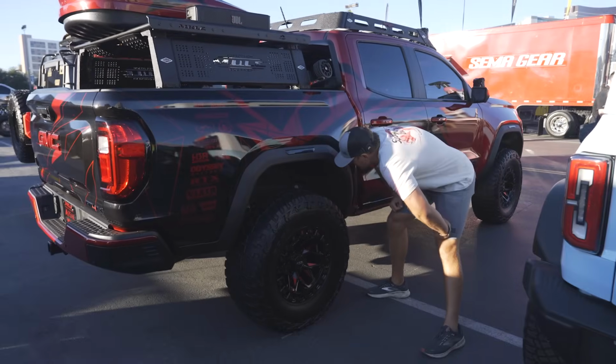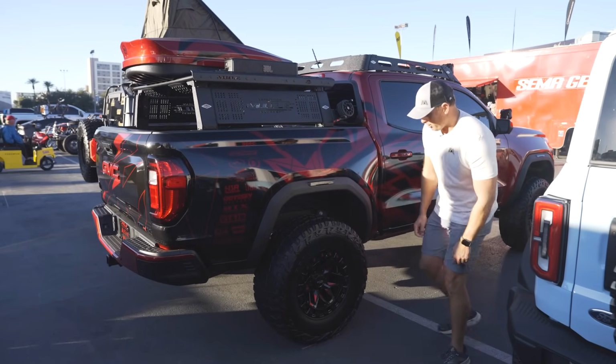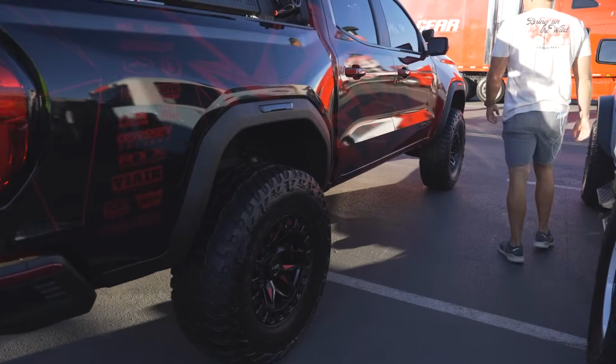And for the suspension, I don't know what it is, but you got some piggyback shocks there, and the RTX off-road looks like true beadlock wheels that are color matched with that wrap. This thing is pretty dope.